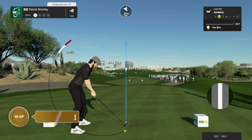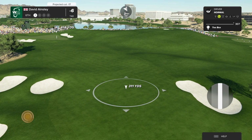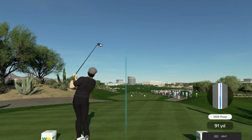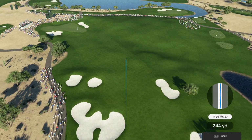The 6th hole at TPC Scottsdale is a solid mid-range par 4, 432 off the back tees. And again, it's more position off the tee that's required here with the bunkers on the left-hand side. A bold player is to fly it over that bunker on the left and leave just a short wedge in. Bold players will get after this hole, but a safe strategy lays back before them.